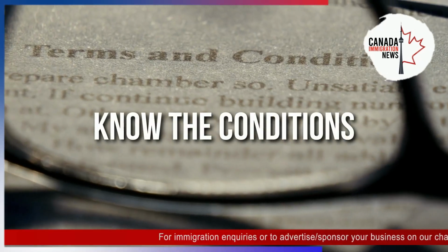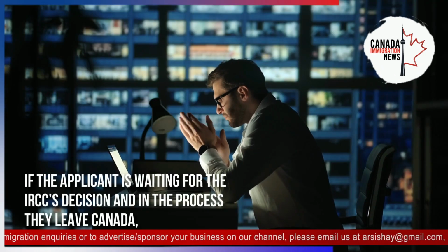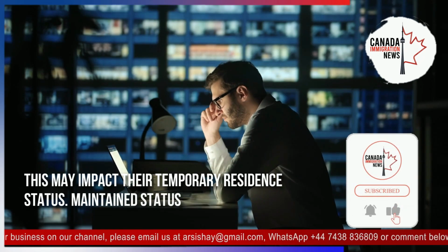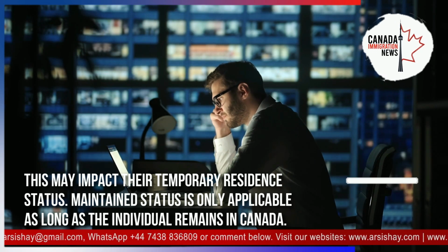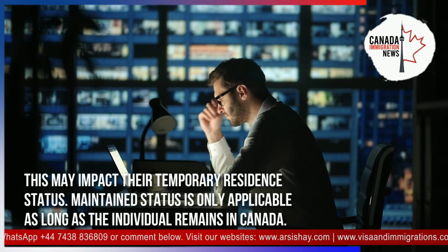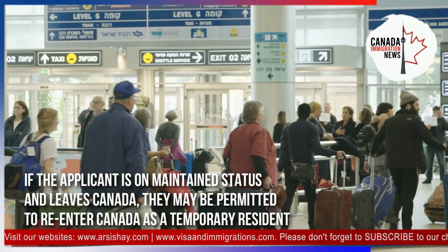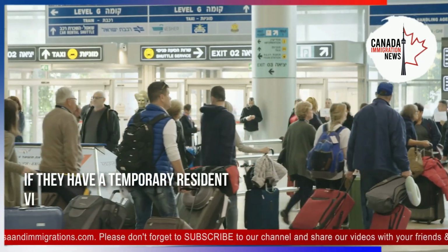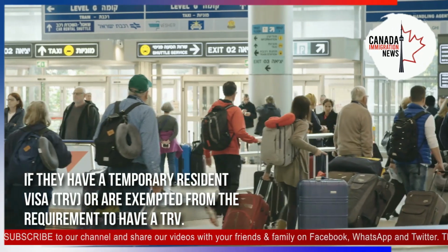Know the conditions. If the applicant is waiting for the IRCC's decision and in the process they leave Canada, this may impact their temporary resident status. Maintained status is only applicable as long as the individual remains in Canada. If the applicant is on maintained status and leaves Canada, they may be permitted to re-enter Canada as a temporary resident if they have a temporary resident visa or are exempted from the requirement to have a TRV.